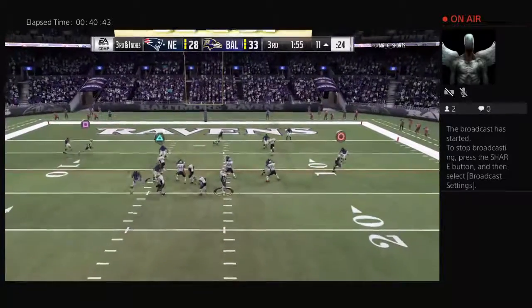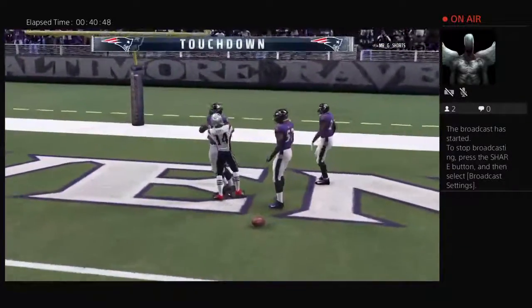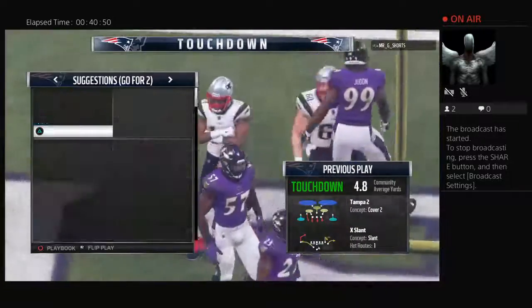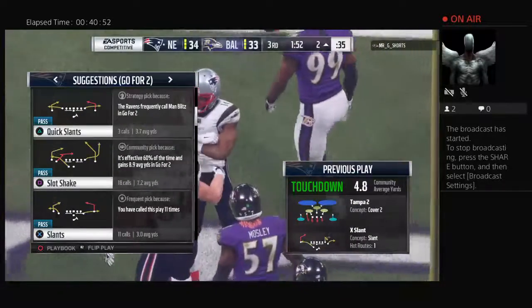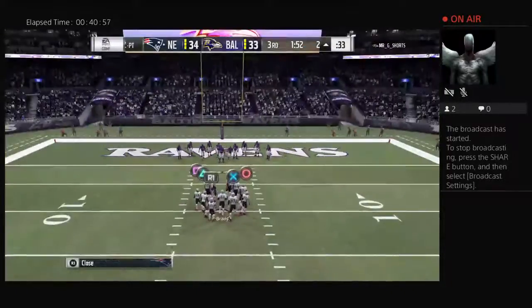I think you're right. To throw, it's Brady. And he's in. Touchdown, Patriots. Brandon Cooks, his second touchdown of the night. And the Patriots have retaken the lead.